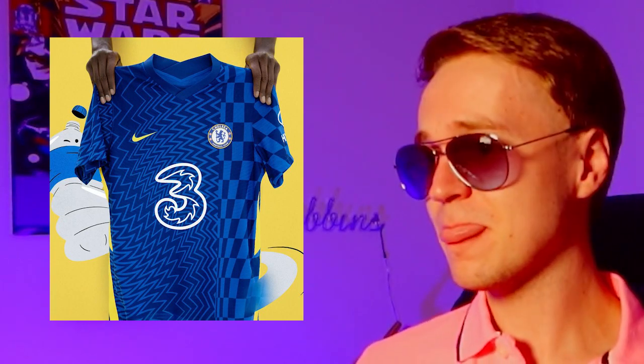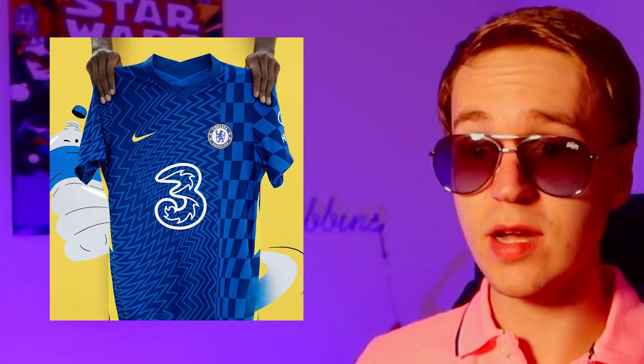Bit of a wild card in 9th place. It's Chelsea's kit. Now, this kit is mad. I don't know what's going on. There's like checkerboards on the left hand side. It then diverts from halfway across the Chelsea badge into triangle zigzags, and then those zigzags sort of warp away into smaller zigzags, sort of closer you get to the middle, which is a nice 3 logo.